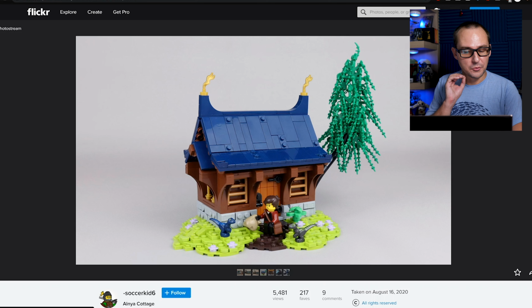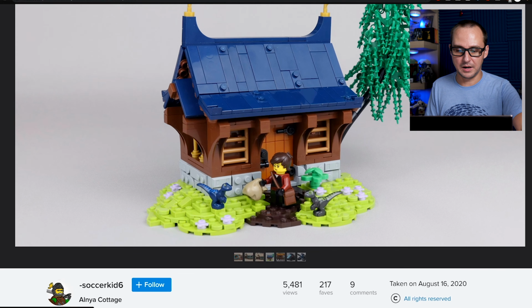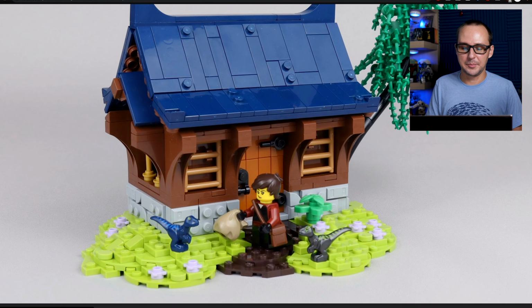For this next one, I have a really cute build coming from Soccer Kid 6. I like to find really cool, small, intricate builds that do not use many pieces, but the result is just amazing. This is the alnia cottage. I think that's coming from a bigger theme of medieval based themes, and it's a simple little cottage somewhere in the woods with little dragons to it. So awesome use of those pieces from the Jurassic World theme with the mini raptors.